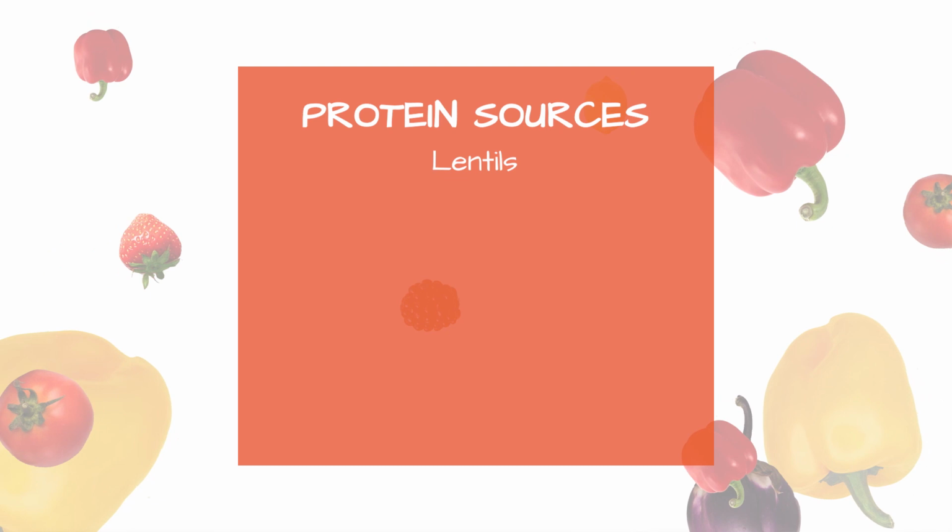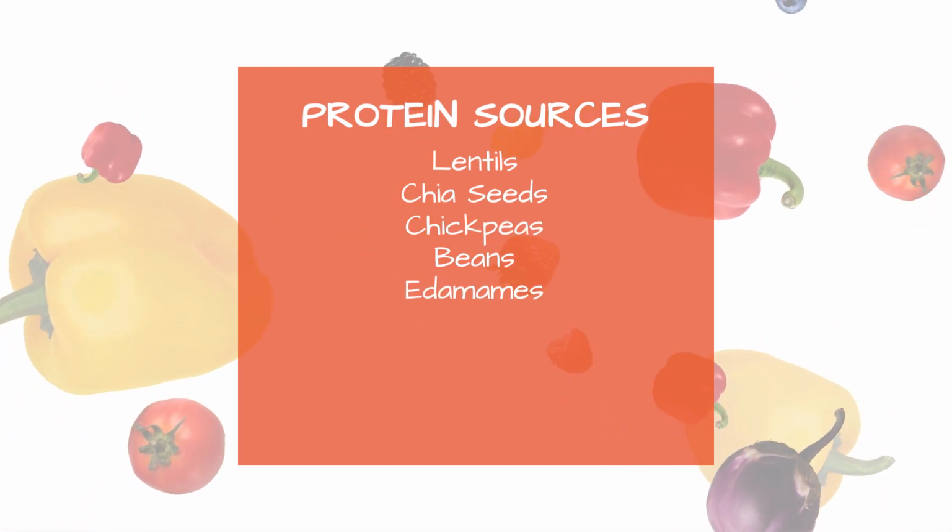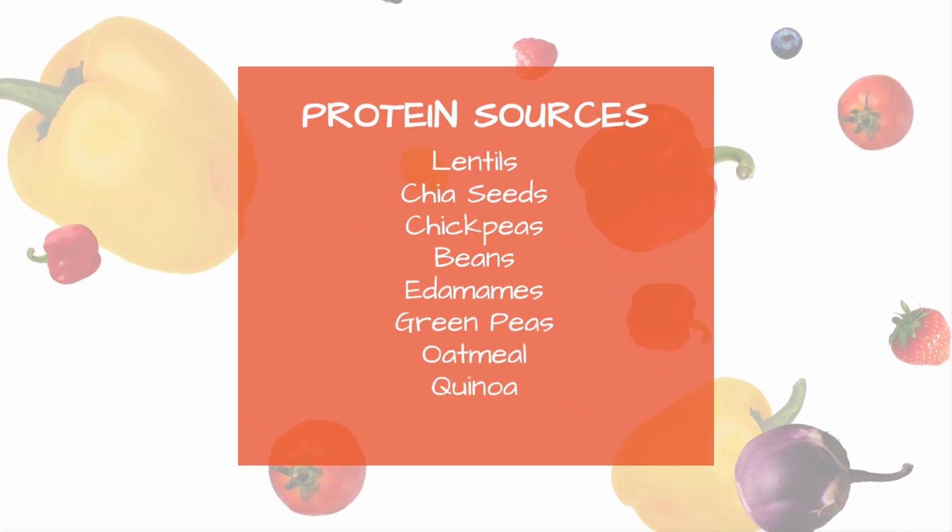The good thing is, protein is probably the least of your worries when it comes to a vegan or a plant-based diet because it's found in so many foods. Lentils, chia seeds, chickpeas, beans, edamame, green peas, oatmeal, quinoa, and hemp seeds. The daily recommended allowance of protein is calculated a little different than the rest. This time you'll need to use your baby's weight.